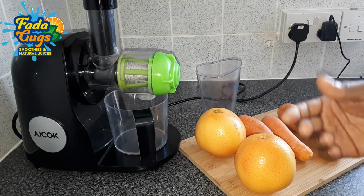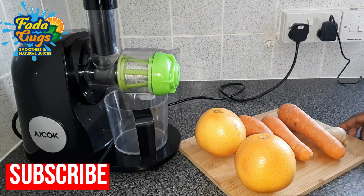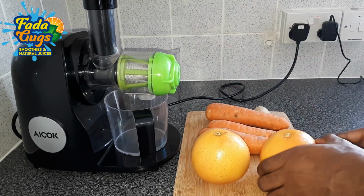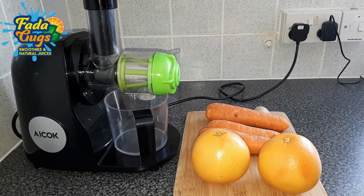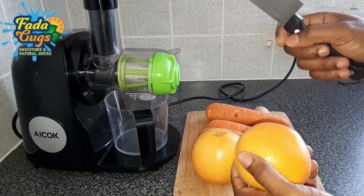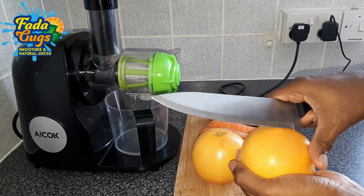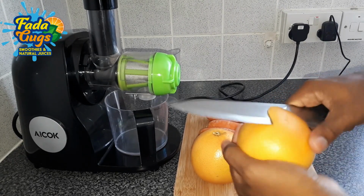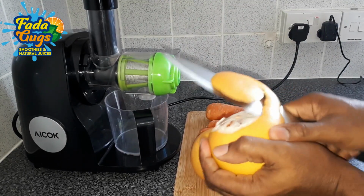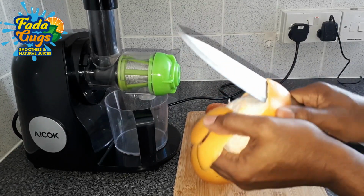So now, let's just get down to the fun part and make the juice. As you can see, I'm going to use my juicer for this juice. I'm not going to use the blender. So the first thing you want to do is cut up the ingredients so they can fit in the juicer. The first thing I'm going to do is peel off my grapefruit, because I don't really want to juice the skin. So just get a rough peel and cut it up into some small pieces.